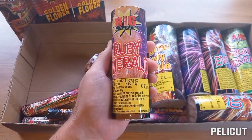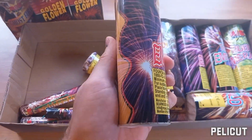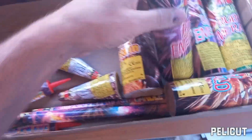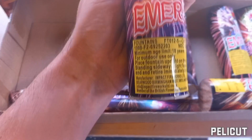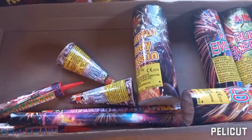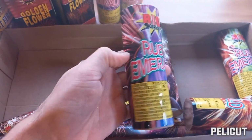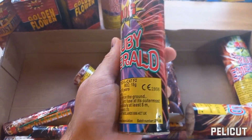So here we've got the Ruby Emerald, and this thing looks like it's got some strontium in it because it's got a bit of colour, and that's a fountain, of course. We have another one here. Is that the same? And it's the same weight, 18 grams. So you get two of them. It seems like the majority here are fountains, which is why I'm reviewing it, because I love to see a good fountain go up, actually.